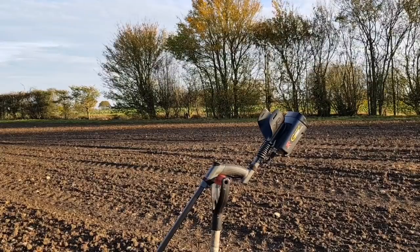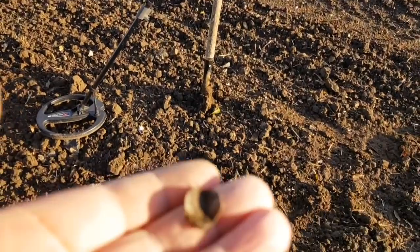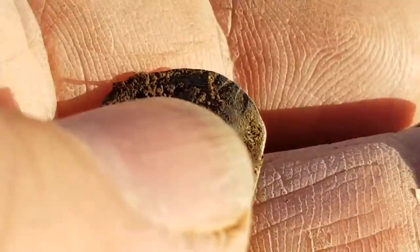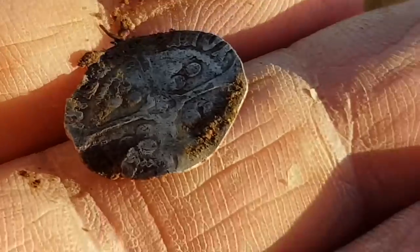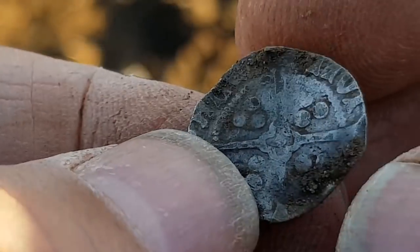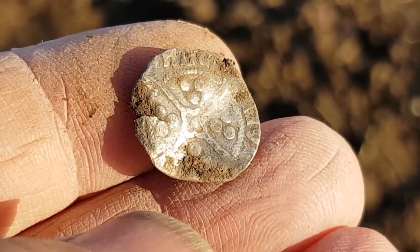Hello folks, got another find here, and literally the last one of the day before I'll be getting back to the car. Yes, you've guessed it, it's another hammered coin. I haven't wiped the mud off this yet, so we should be able to see what this is together. Oh yes, it's another one of these Edwards, I think, that's got the quatrefoil pattern right in the centre of the cross. You can just see it there.